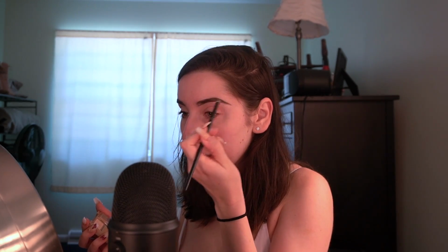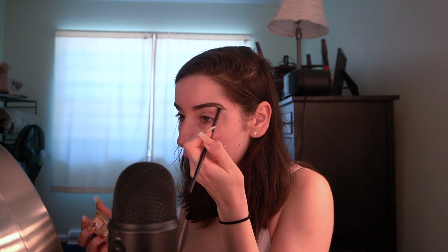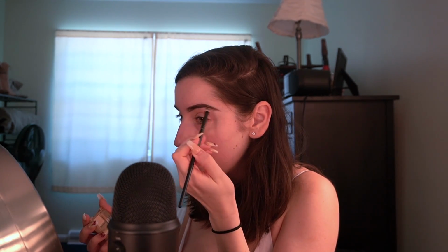So I just lined my brows with a pencil, and then I like to fill them in with my powder that I've used for 1,000 years from Milani. That was like $3 that I should probably replace at this point because it's so freaking old, but I just don't have a reason to. It works just fine, and I haven't gotten any diseases just yet.